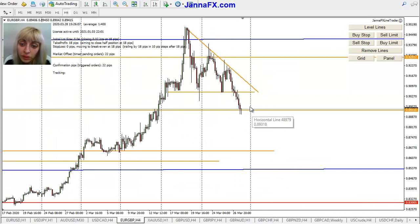So once again here, it stopped around the level. Now I would look for a possible consolidation. Which way will it go? Look out where pound dollar goes. It goes the other way around. If the pound goes up, euro pound drops. So that pretty much was this week, following what pound dollar is doing.